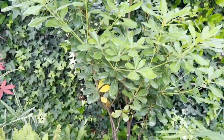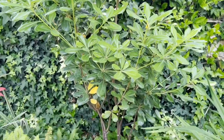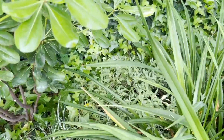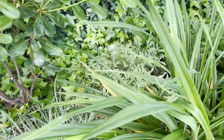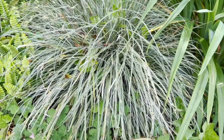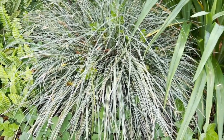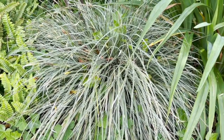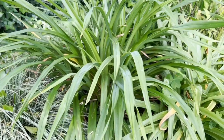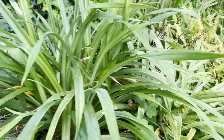I did do some pruning on this pittosporum here, made it a little bit more tree-like, cleaned up the undergrowth, because I do have a lavender back there that was getting choked out, shaded out. And then this is a carex, which, you know, I just bought it because it was fun. But it has just been an outstanding plant. Look at how large that daylily has gotten, waiting for the blooms on that to come up.